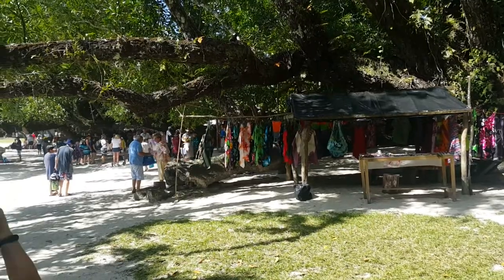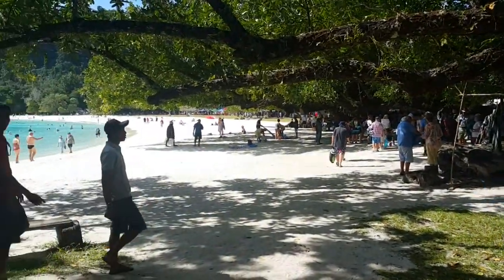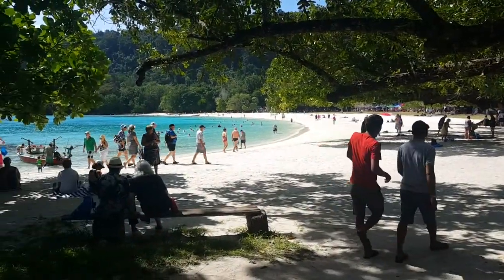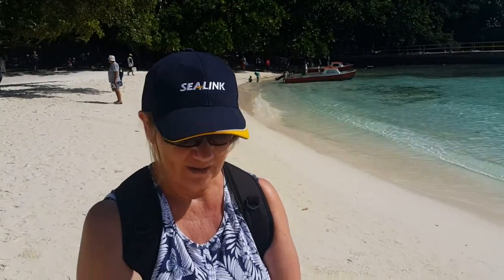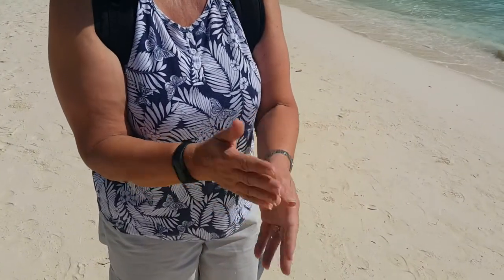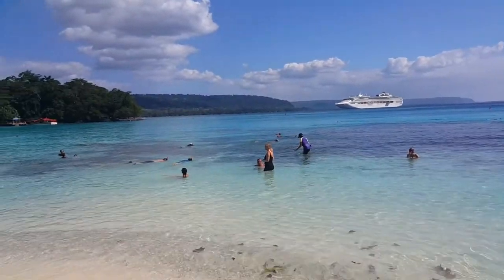They have a bit of a market here, but really it's all about the beautiful beach. It's beautiful, beautiful, soft, golden sand. It's just lovely to walk on, lovely feel. Very tropical. Yeah, in the water, look at the colour.